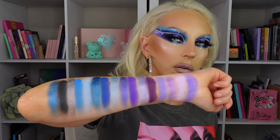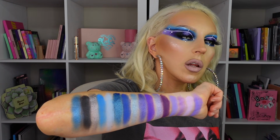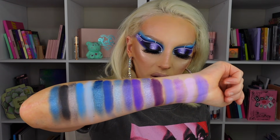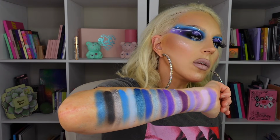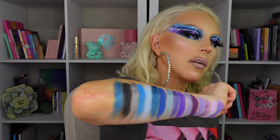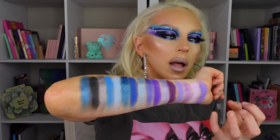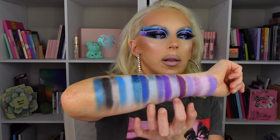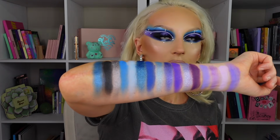The mattes are very nice. The shimmers took a little bit to get them on my arm. I feel like shimmers are not the best here. The light ones seem to be a little better, the dark ones seem to be not as reflective, like they have a little bit of glitter sparkles, but they're not extremely metallic, the way I would like them to be. Probably the lightest ones are the best. And this one was so soft, I literally broke it with my fingers trying to get a swatch, and my finger made a dent in it. But the rest of them are not, so it's very strange.